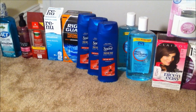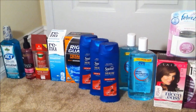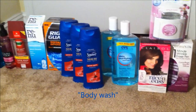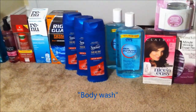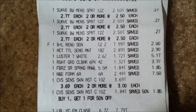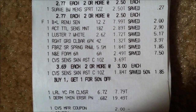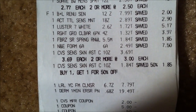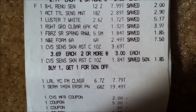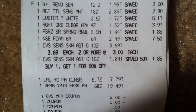That's what my store usually does, and this is what they did in this case, but they replaced it with the man body lotion instead of the regular woman body lotion that the coupon did advertise for. So here I have three Suave man body washes for $2.50. I have the Lens Renew for $7.89. The Act mouthwash for $2.89.